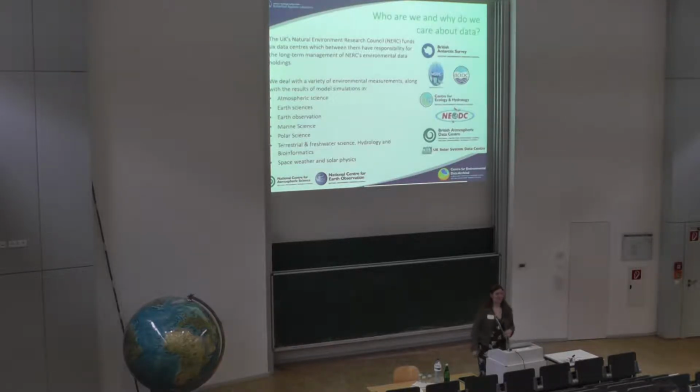The British Atmospheric Data Centre is one of a federation of data centres funded by the UK's Natural Environment Research Council, or NERC. Between all the data centres, we cover practically everything you could possibly think of in Earth science. We cover atmospheric science, Earth sciences, Earth observation, marine oceanography, polar science, terrestrial freshwater science, hydrology, bioinformatics, and we even get a bit out into space. We have space weather and solar physics.